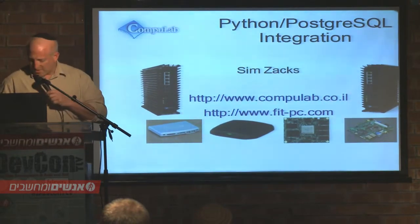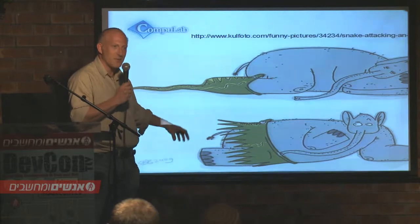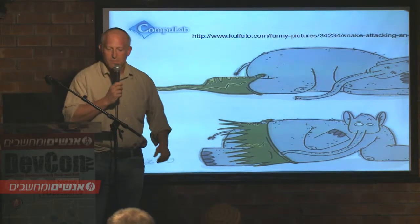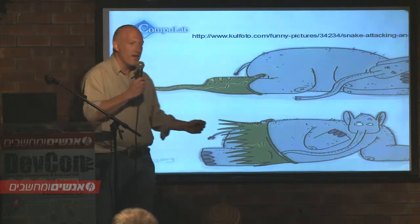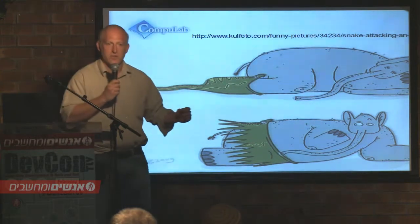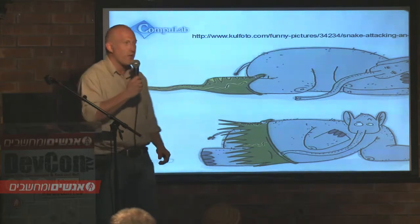What is PostgreSQL? Here we have the Python attacking the PostgreSQL and becoming a part of it. But what is PostgreSQL? Everybody recognizes MySQL, the most popular database in the open source world today. It's fast, sexy, a party animal. Everybody wants to use it. But there's a good chance that it'll drink too much one night, and the next morning when it wakes up, it'll forget what happened yesterday.